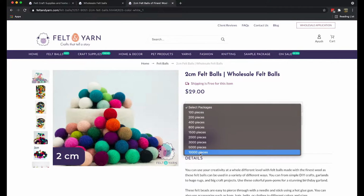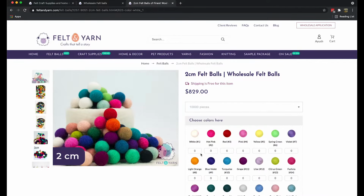I like to purchase 10,000 pieces of felt balls. The prices are very reasonable. Get the best product in wholesale pricing. And what's even better? Free shipping!